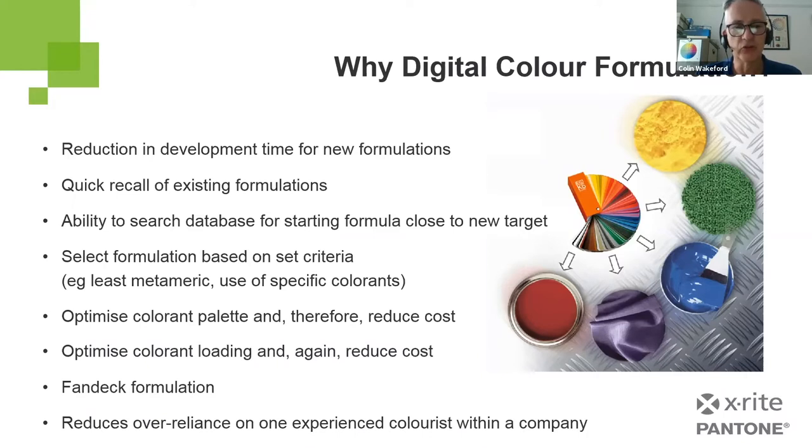And finally, to reduce the over-reliance on one experienced colorist within a company. When I first started with Macbeth many years ago, one of the things I found was a little bit of resistance when I went into a company, because many colorists felt that the color matching system might be actually threatening their job. And it's not that in any way at all. It is a tool to be used.